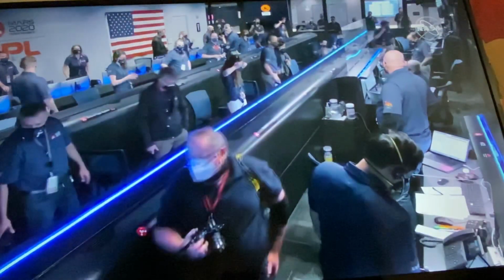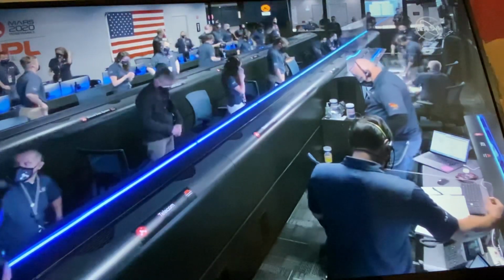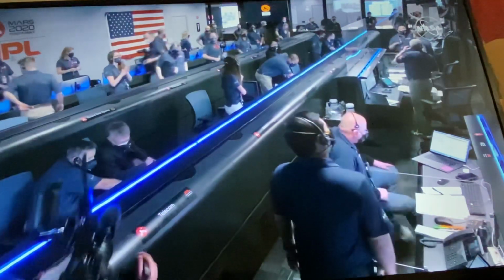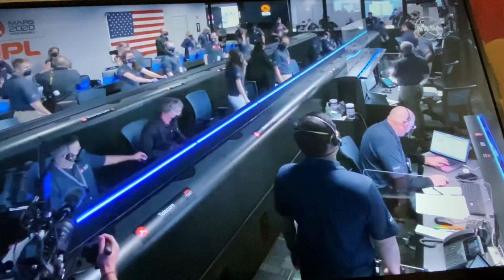Flight will assume the completion of EDL. Copy, that is as expected. MRO is still seeing a strong signal from the lander.